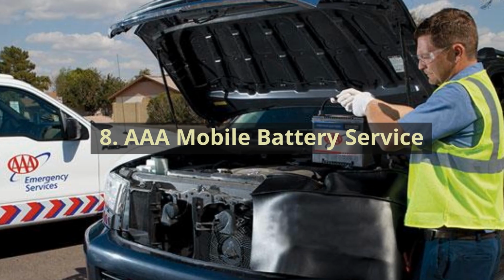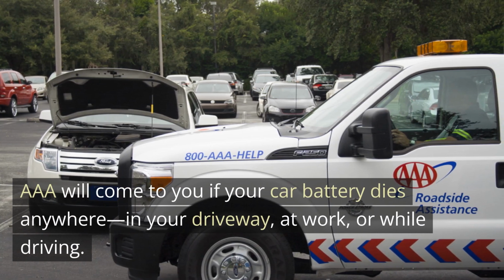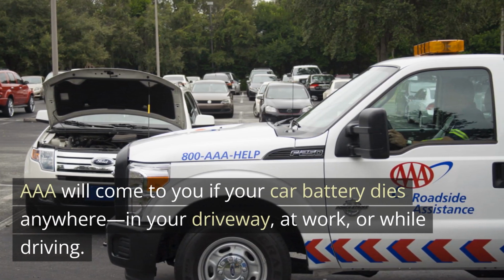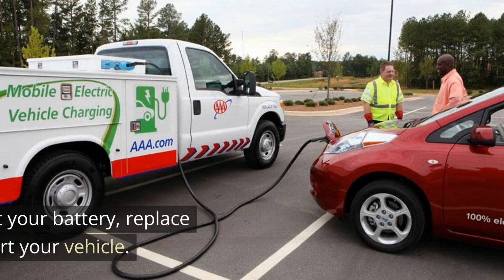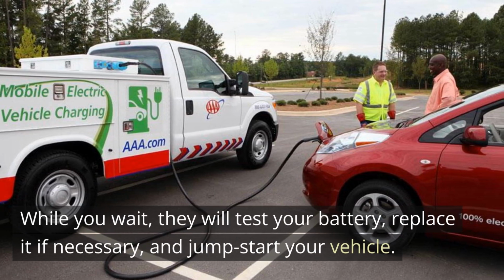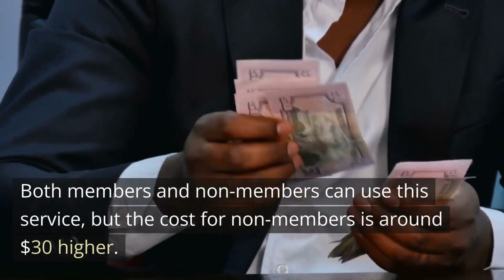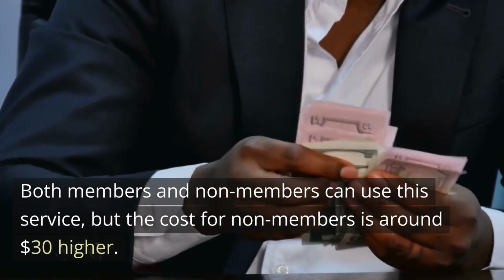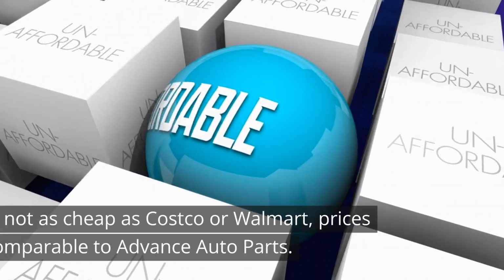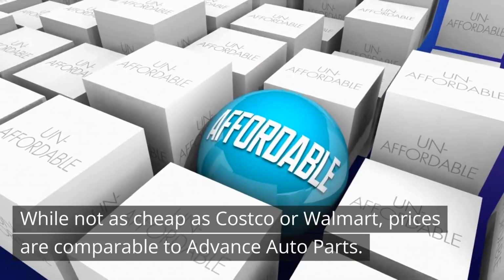8. AAA Mobile Battery Service. AAA will come to you if your car battery dies anywhere, in your driveway, at work, or while driving. While you wait, they will test your battery, replace it if necessary, and jump-start your vehicle. Both members and non-members can use this service, but the cost for non-members is around $30 higher. While not as cheap as Costco or Walmart, prices are comparable to Advance Auto Parts.